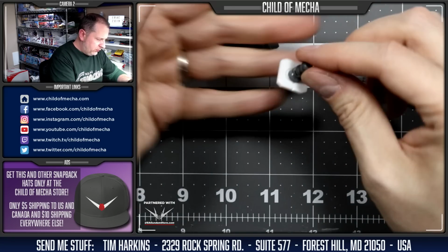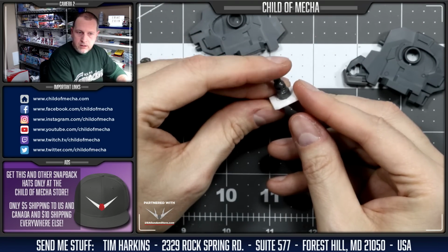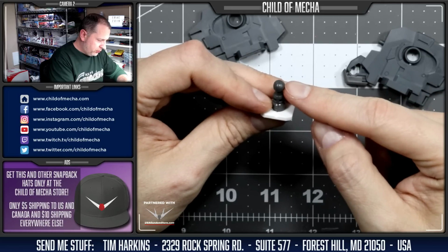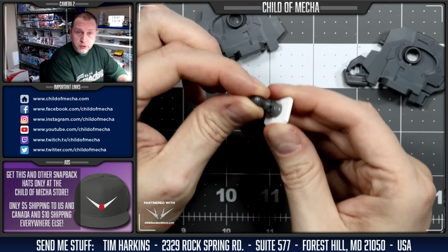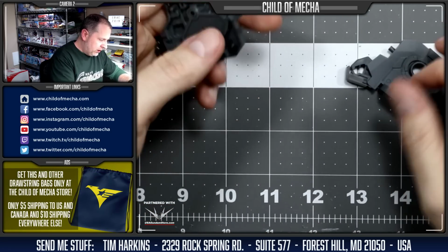So basically what I did was I made this little plug right here. And there's a 2mm stainless steel rod going basically all the way up to the top. There's maybe about 1 millimeter of clearance on this. So this thing is super strong at this point. This is not going to break anytime soon, I don't think.